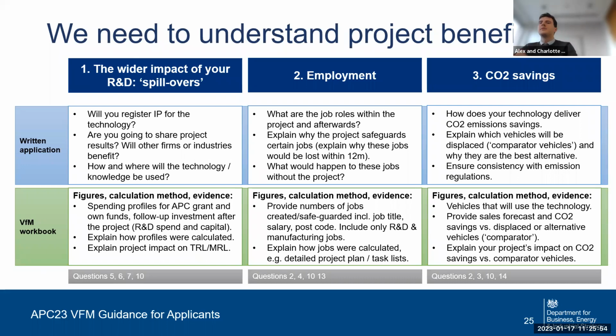So for this, because it's more qualitative, the bulk of the evidence will be in the written application, but we'll also look for post-project expenditure in the VFM workbook and also the impact of the project on TRL and MRL.